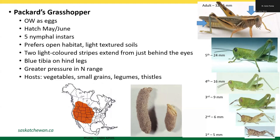Once again, overwinter as eggs, hatching May, June, 5 nymphal instars. Really characteristic about these ones, and although there can be some variations on this theme, is that bright green nymphal stage. You know, you see the fourth instar, third instar, fifth, without that black stripe on the hind femur. So that's a pretty clear indication that you're probably looking at Packard's grasshopper.